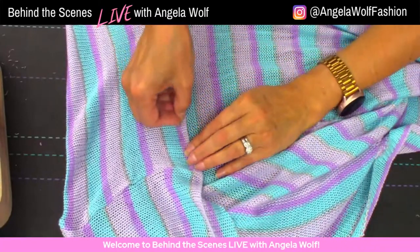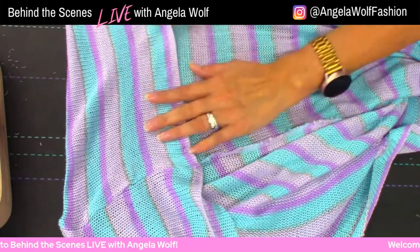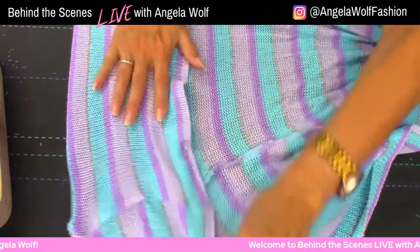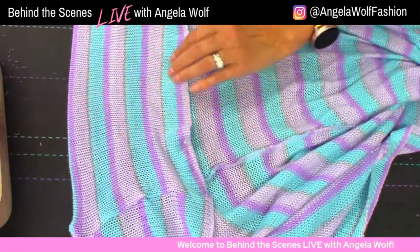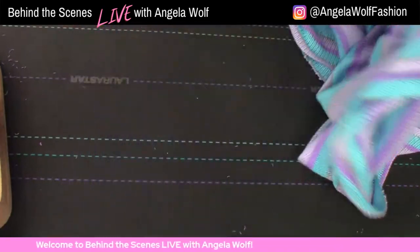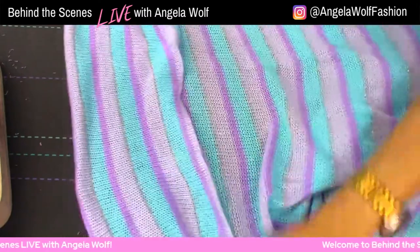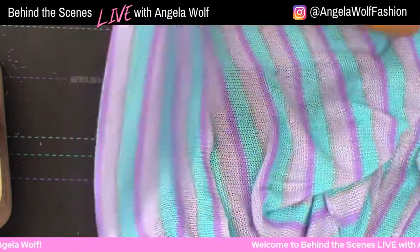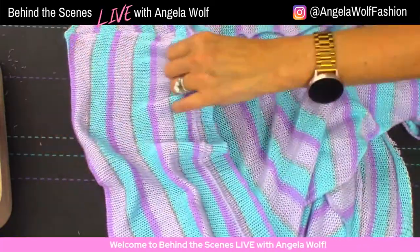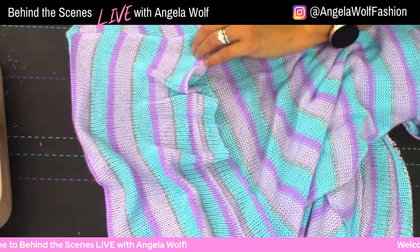I want to leave a little opening. I'm going to leave a small opening in the side for my elastic. That's it. Making sure this is laying nice and flat. This stuff can really be a little bit of a pain to work with. So I'm going to actually go to the other side seam just to make sure everything's laying flat. And then I'll ease in some of this fabric here.